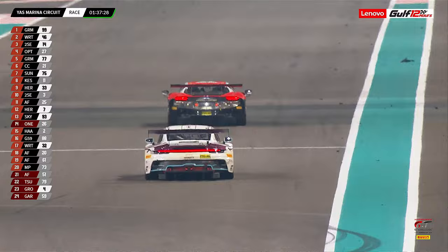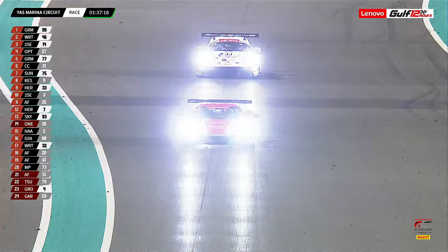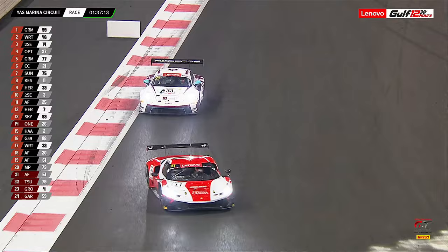You could argue it's the same for the McLarens, because of the Evo update, which was quite a substantive update on the McLaren at the beginning of the year, but at least they've got some base data to work from, whereas the cars that were running the 488 last year, you could put that in the bin, because as soon as you get hold of the 296, you have to start from scratch again. Yeah, it's completely different, isn't it?